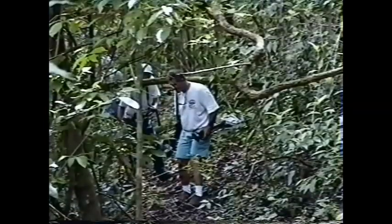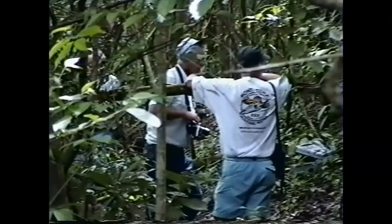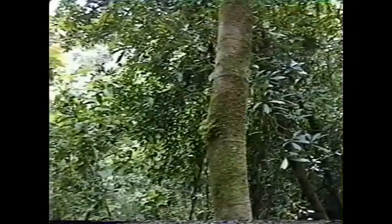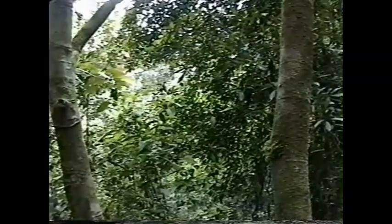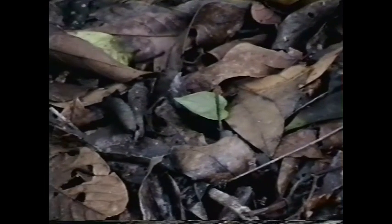The sound of the cicada. It's so dark you have to have a lot of time to focus. Whoops, he went under a leaf. There he is, out in the open, on and off.